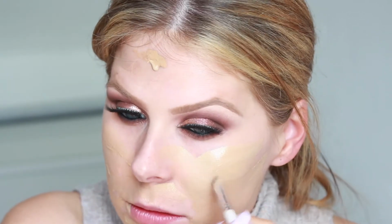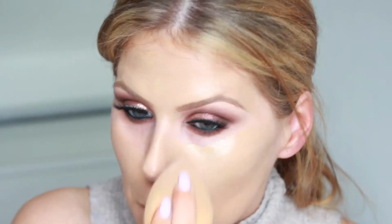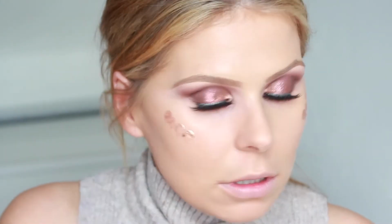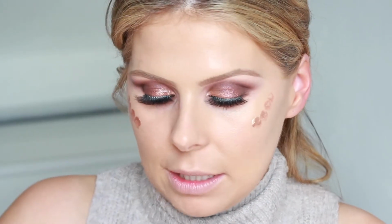I'm using the Loreal Truematch here, which is obviously my go-to, which I use all the time. I'm mixing two shades together, shade 2 and then shade 6.5, just to get the right colour for my tan, because I fake tan all the time. And then I'm taking the illuminator over the top of my foundation, and this is where I found that it really stood out. So I think this is the best way to use the product.